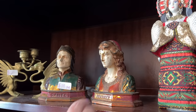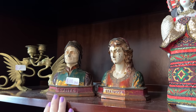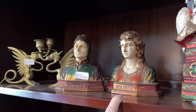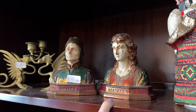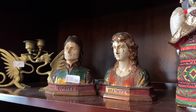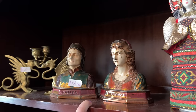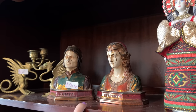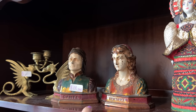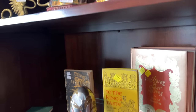These busts are bookends, I believe you could use them as. Of course, it's Dante and his love, Beatrice. Remember when we were in Tuscany, in Florence, we saw where Dante lived? And we went to where he's buried, right. And people still leave love notes there. Now, they're asking $100 for the pair, 50% off, so it'd make it $75. However, we looked it up, and they're offered right now on OfferUp for $40 for the pair. So that's where, when you're shopping, you've got to know your values.